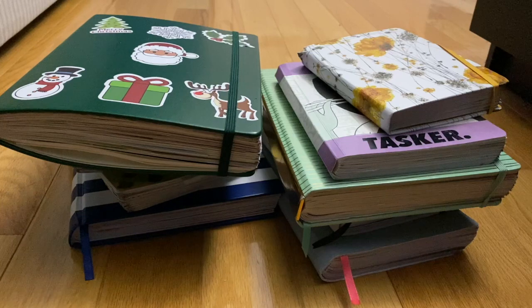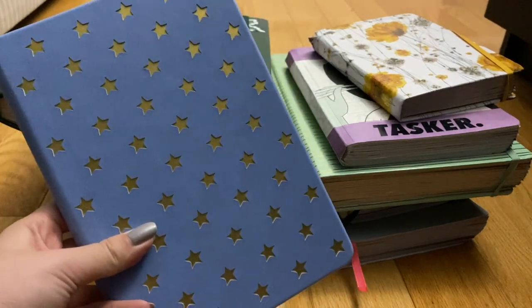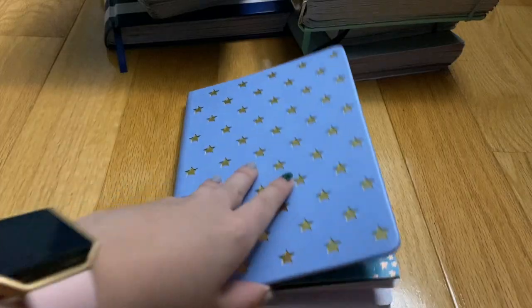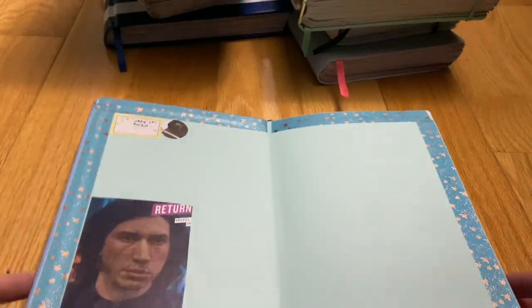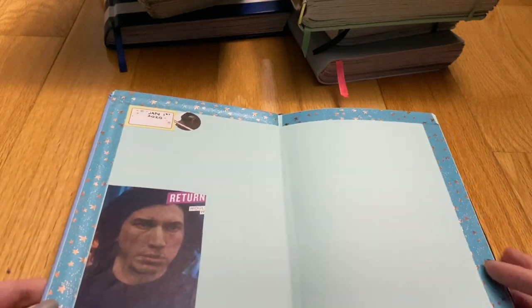The first question is to introduce your current journal. So this is the journal that I'm currently using for 2020. It just has stars on it. It's a really pretty baby blue color and I got it from Five Below. When you open it, I kind of just decorated it with washi tape, and I'm gonna make an Adam Driver, Kylo Ren, Ben Solo kind of collage thing here.